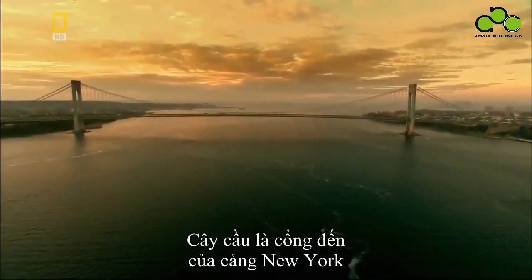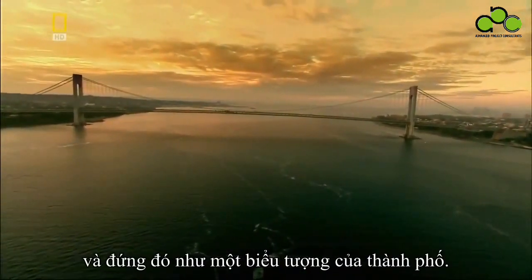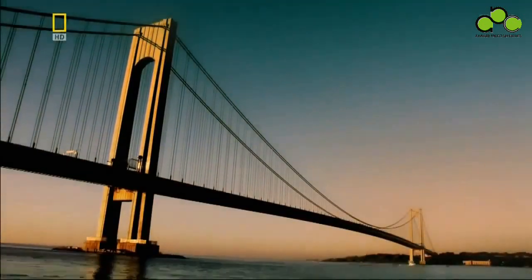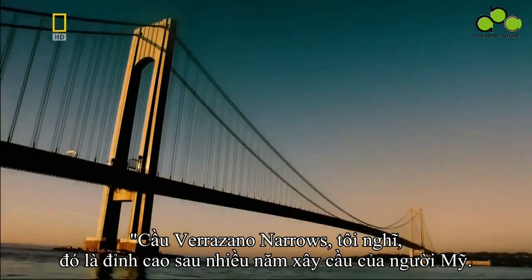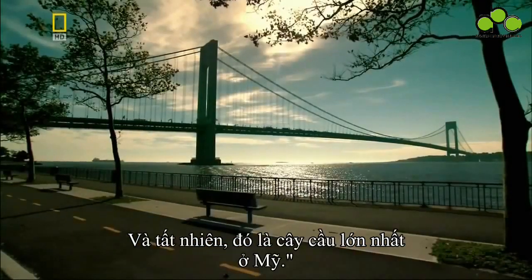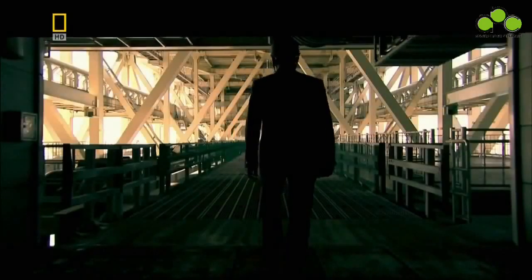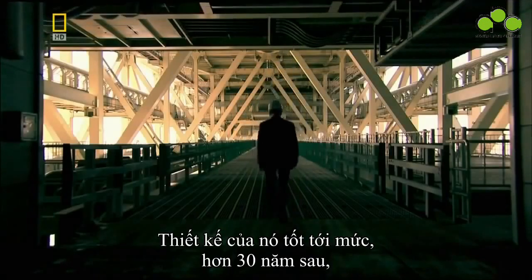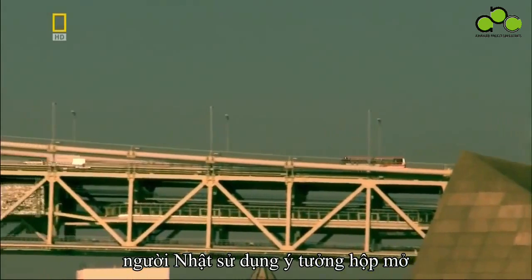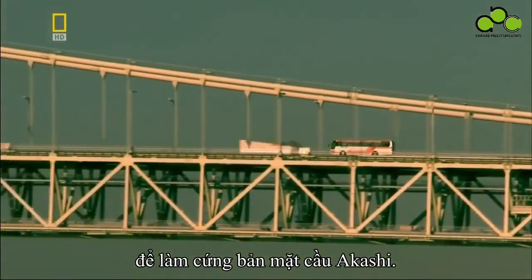The bridge marks the gateway to New York Harbor and stands today as one of the city's landmark structures. The Verrazano Narrows Bridge, I think, is the culmination of a great era of American bridge building, and of course the biggest and the greatest of them all. And the design is so good that over 30 years later, the Japanese used the same open box concept to stiffen the deck of their Akashi Bridge.